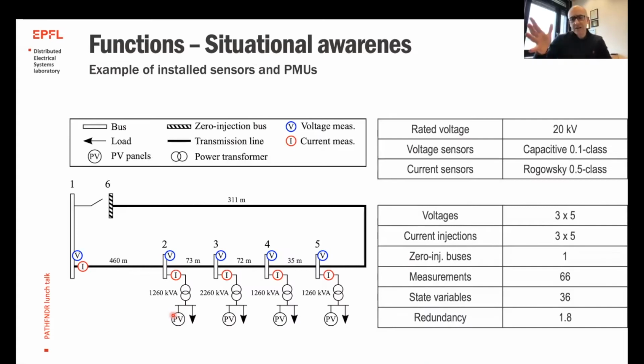So essentially, this is the sensing infrastructure. We have the possibility of measuring flows of currents, nodal voltages, or injections, depending on the substation that we are targeting. And of course, the measurement model changes accordingly to the type of measurements. As I said, the sensors are composed by capacitive voltage dividers, and the current sensors are Rogowski coils.